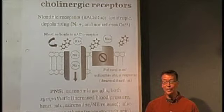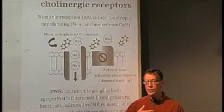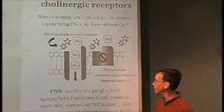So nicotine circulating in the central nervous system will promote the release of many different neurotransmitters in the brain, including, of course, dopamine, which is linked to dependence and abuse.